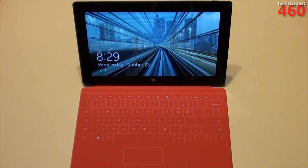Now, I don't remember the exact amount I spent on this device. I could probably look it up somewhere, but that's pretty much irrelevant now because you can get this device, tablet, and the touch cover for $399 from Microsoft right now. I purchased it for somewhere around $600, so it's gone down in price about $200.